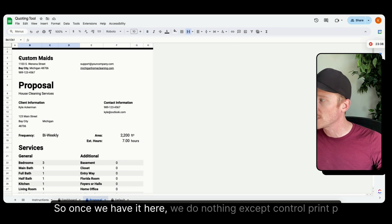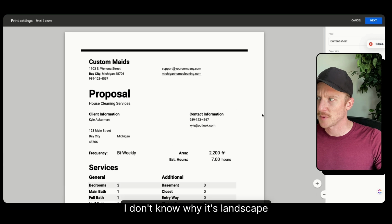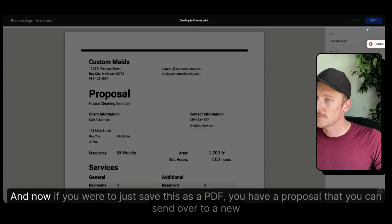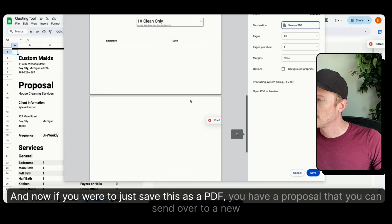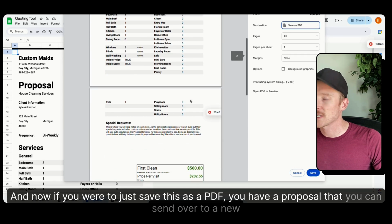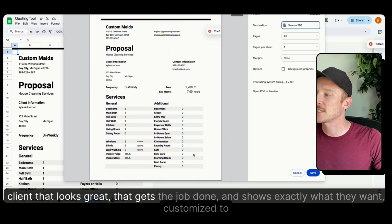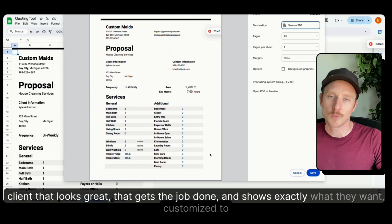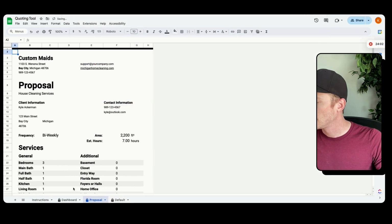So once we have it here, we do nothing except control, print P. I don't know why it's landscape. It should be portrait. And now, if you were to just save this as a PDF, you have a proposal you can send over to a new client that looks great, that gets the job done, and shows exactly what they want, customized to exactly what they need.